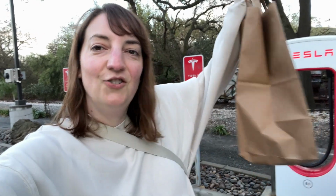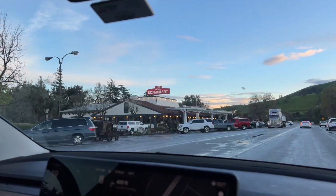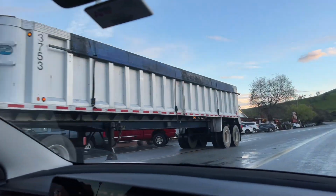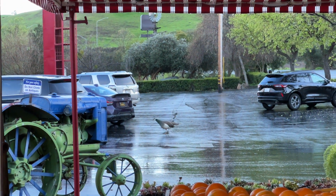Okay, we made one extra stop just to be sure. We stopped in Hollister at Casa de Fruta, and I've always wanted to stop here, but just never have. And so we got to stop here. I got some jams and some dried fruit, and now we are on our way back home. This was an unexpected stop that I've always passed and wanted to see. I'm so glad we did because now it's a road trip favorite, and seeing those peacocks was pretty neat.